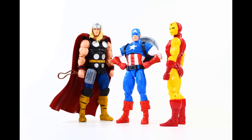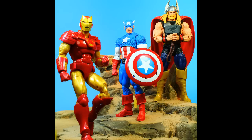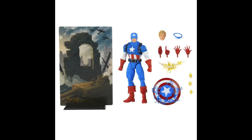My only gripe is that they needed to pack in two shields, one without the peg holes for the bullet effects, and that the comic-based Captain America shields are always too small. They did add in the shield straps, however, which was a nice touch.